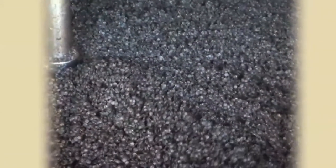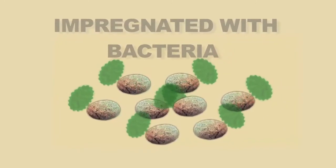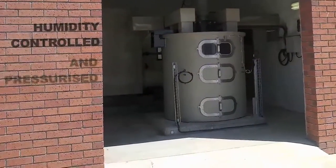The heart of the fluidized bed biofilter is the media bed. Years of research went into the best ways of fluidizing the media, and the result is quite simple. VT Filtration manufactures specially designed, lightweight media beads that are impregnated with bacteria. The media beads are placed in a humidity-controlled and pressurized chamber where they are fluidized. Fluidization is not to be confused with agitation.